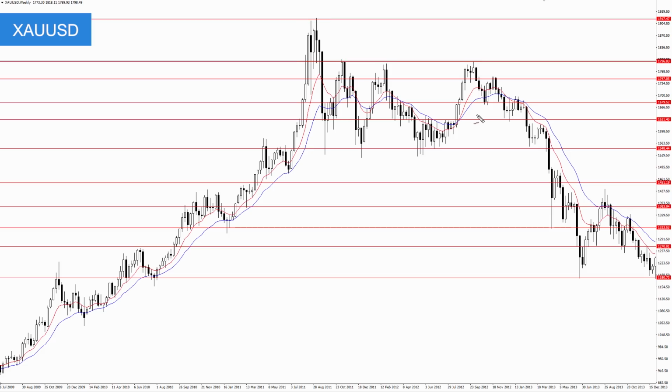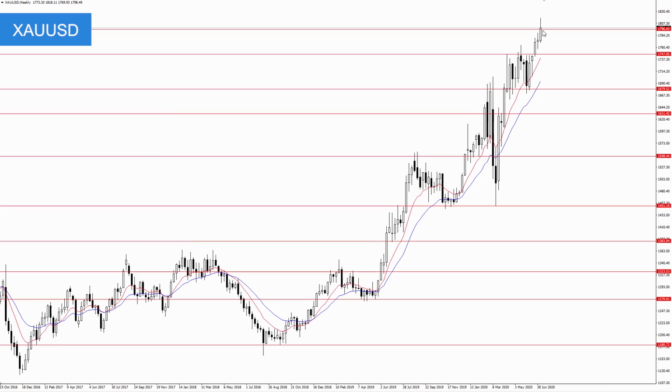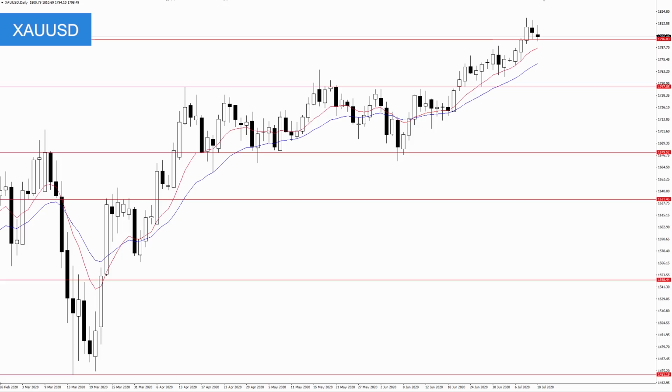So as of right now, we do have a weekly close above 1800. Now it is pretty marginal, but if we look at the daily time frame, you can see where gold so far is holding above 1800. So we closed above it here on Wednesday, then retested it on both Thursday and Friday. So this to me up here just looks like consolidation after climbing above 1800.